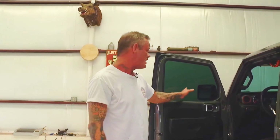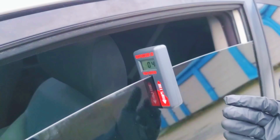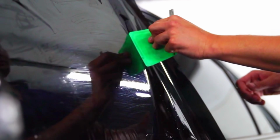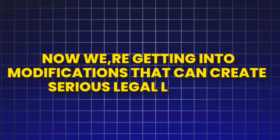Police officers in some states carry special tools for measuring how much light passes through windows to determine if owners are breaking the law. Illinois specifically prohibits side and front window tint, except for medical conditions. Now we're getting into modifications that can create serious legal liability.